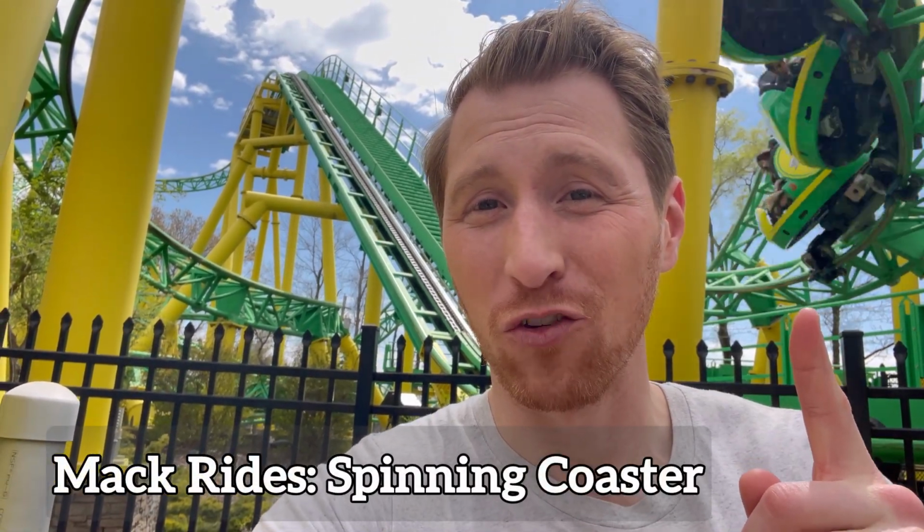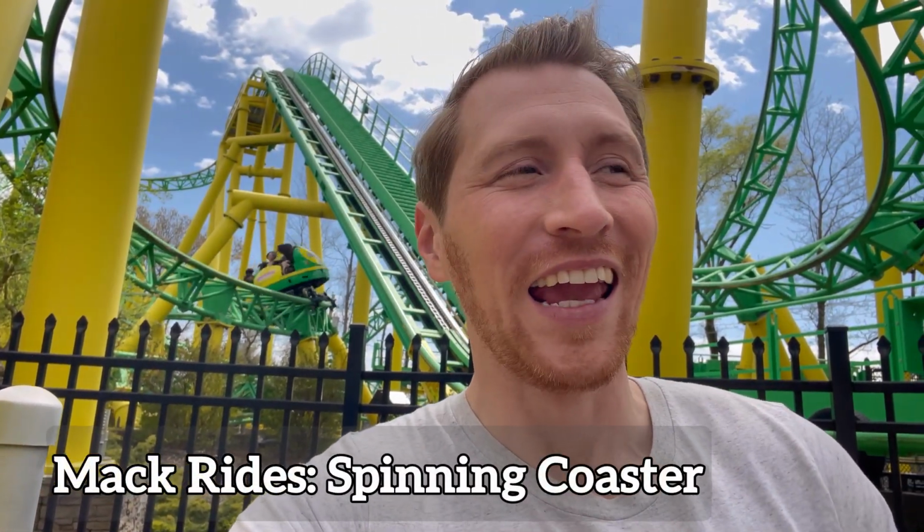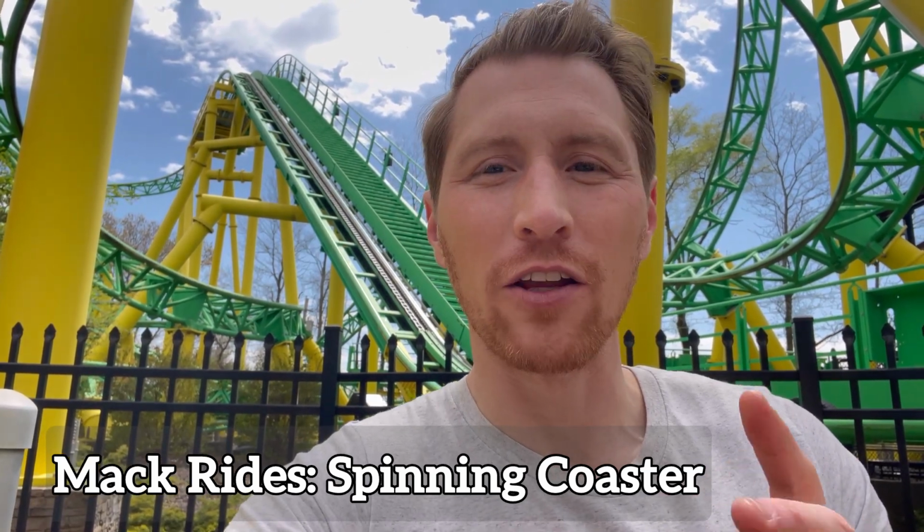All right, I am standing right outside Turbulence. This is Adventureland's Mack spinning coaster, and I genuinely mean it when I say that this may be my favorite spinning coaster that I've ridden to date. It's a very short ride, but the layout is so tight and compact that you really fly through it. All of the elements are very intense, and it's even more so if you manage to offload the car and get a lot of spins going at the same time.